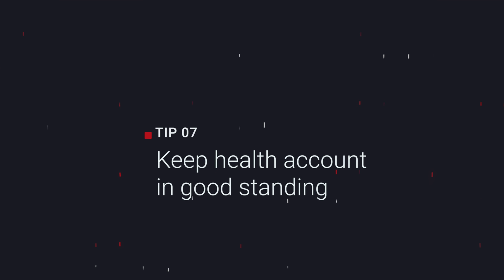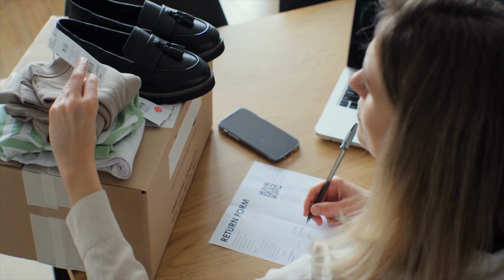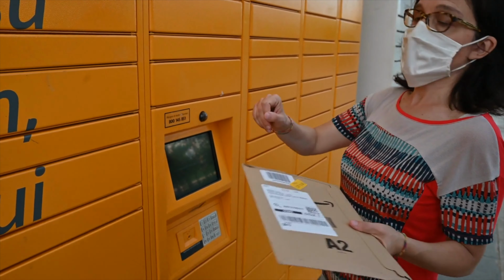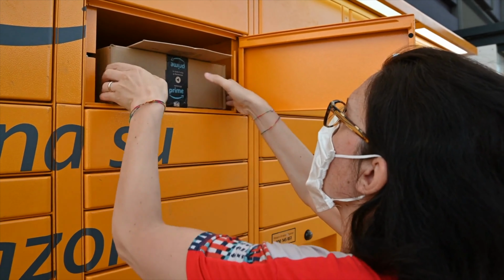Tip number 7 is to keep your health account in good standing. It's a privilege to be selling on Amazon FBA, and all Amazon wants is to keep their customers happy. That's why if anything is slightly damaged or it's past their 2 days of Prime promise, Amazon is going to refund that product 100%. And they do the same thing for sellers who follow the rules and guidelines.